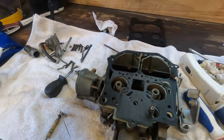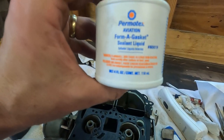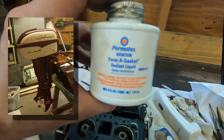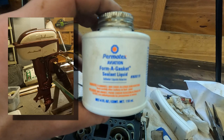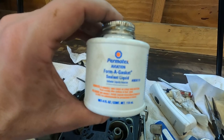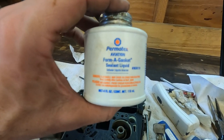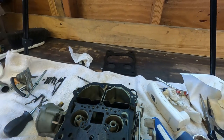And what I'm going to use to repair it, I have some Permatex Forma gasket sealant liquid. It's labeled Aviation. This used to be used for outboard motors, and I have this because I've rebuilt a 1958 Johnson outboard, a pretty cool little project. And this is one of the products that they use on those little two-strokes. So I thought about it and said, huh, it's almost like a glue. That's what I'm using. So that's how I'm going to fix this gasket.